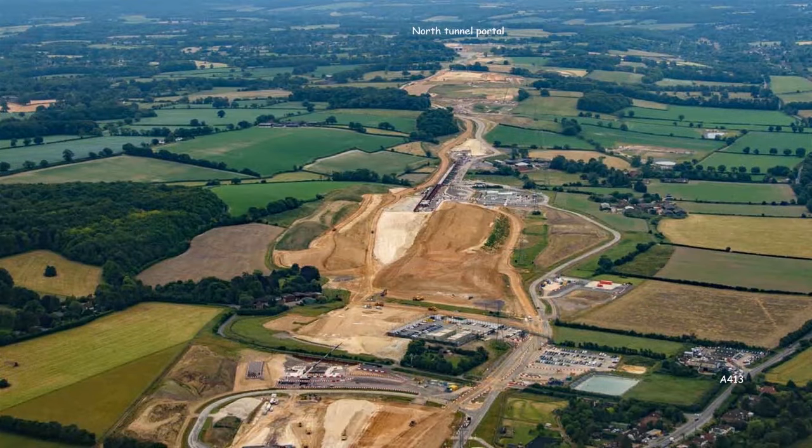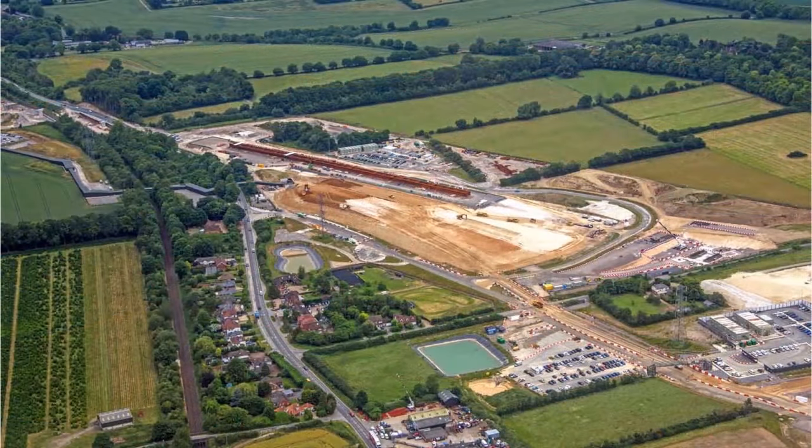And here we're looking south from Rocky Lane towards the Tunnel North portal, which you can just make out nearly 3 miles away. North of Rocky Lane, the route moves on to the Small Dean South embankment.